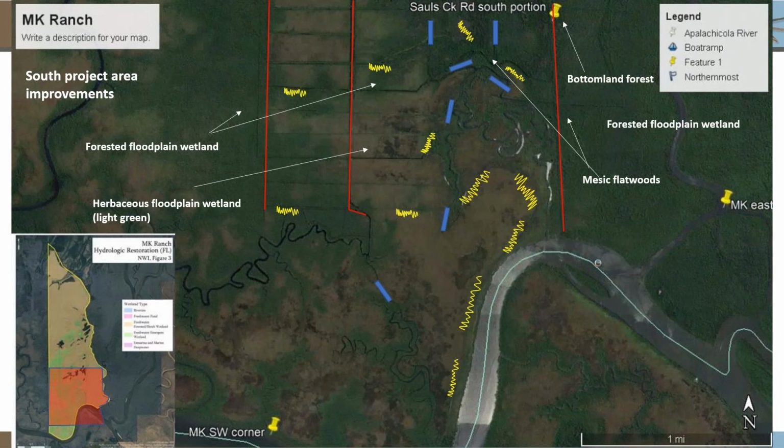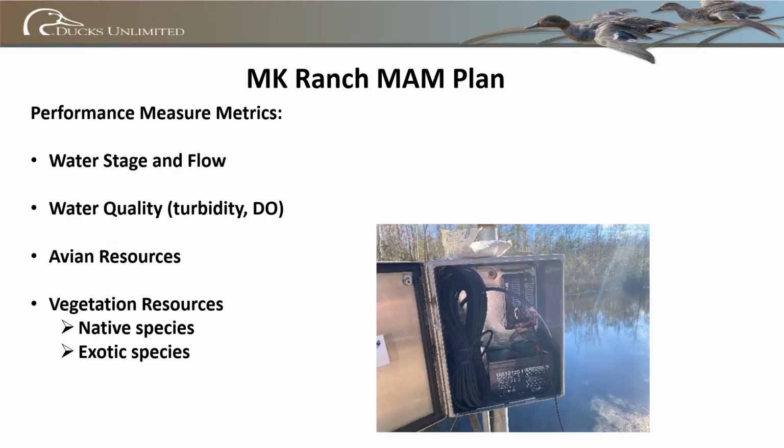So the point here is that going through this hydrologic modeling process, we were able to clearly identify the best bang for the buck: the places that were most important, that gave us the most benefit hydrologically if we were to go into the landscape and make these alterations. As I mentioned, we're still at 70% design, so still mulling this over, but wanted you to see where we are at the present time.